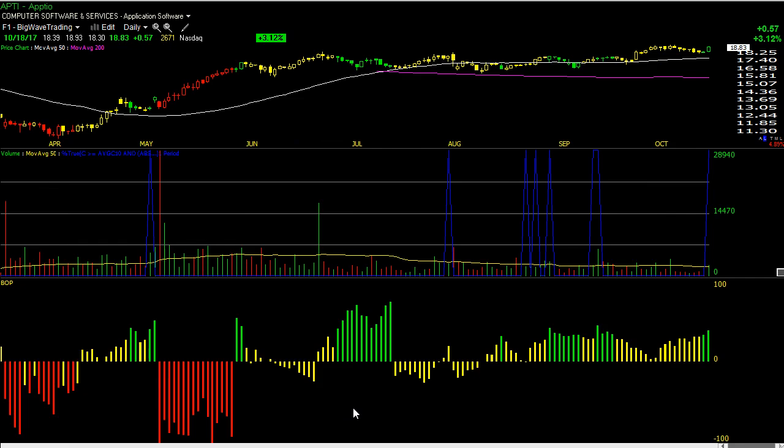This stock used to be a CANSLIM quality stock at one point. I don't know when because I don't have it up right now, so I can't show you on the chart. But it's no longer a CANSLIM quality stock, but that's where this thing was initially flagged. It did show up in my tertiary scan that looks for any stock up on above average volume with green BOP. So on that end, it passed all that.